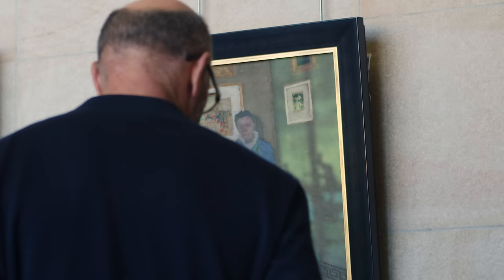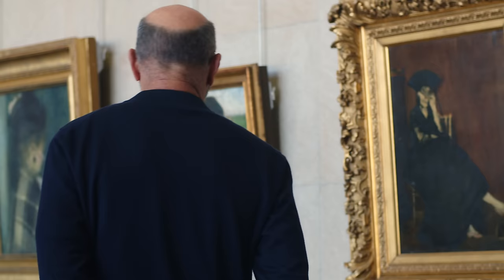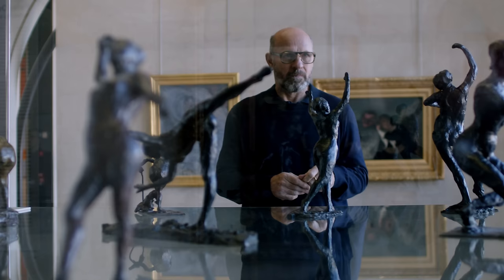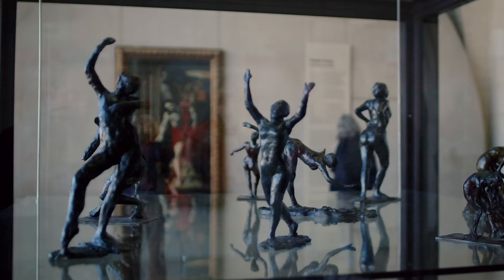I very much enjoyed selecting the paintings from the collection of the museum. It was a challenge because there was so much very, very well-known work. Even the selections from the collection, in a way, are very much connected to either me or my interests, things that I respond to, experiences I've had myself.